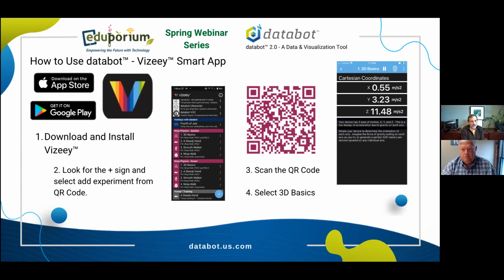So now what we're going to do, we're going to take a moment to actually test this out yourself. I'm going to have you all, hopefully you have access to a smart device. It can be an iOS, so if you've got an iPad or an iPhone, or if you've got an Android device, go to your app or Play Store and look for Vizeey. It's spelled Vizeey.